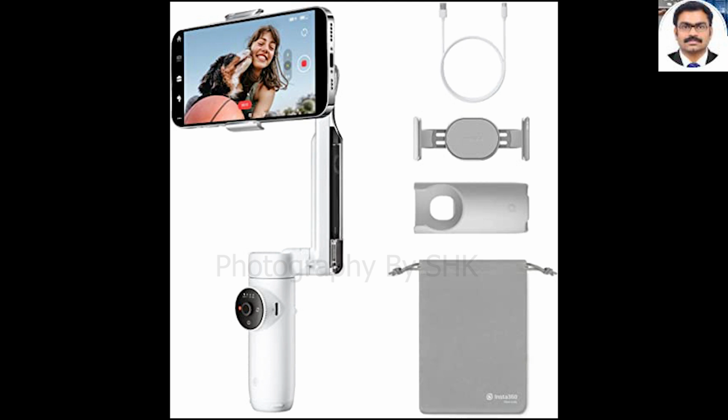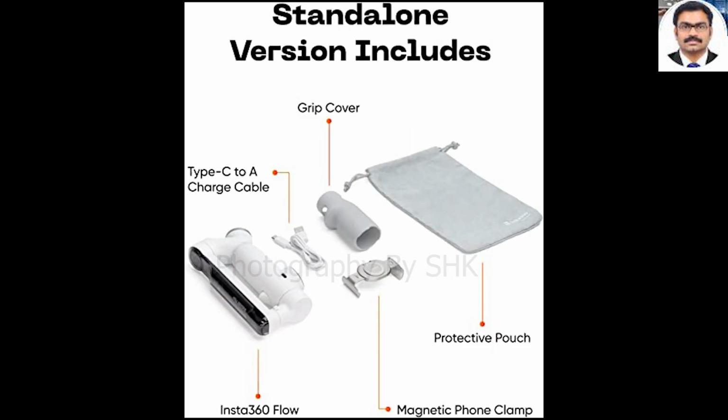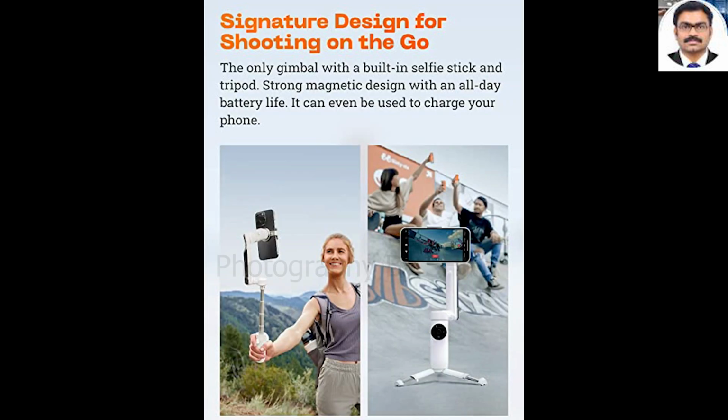Insta360 has unveiled their latest device, an all-in-one tool with built-in selfie stick, tripod and power bank. Christened Insta360 Flow, the new smartphone gimbal uses AI auto-tracking to follow you or your desired subject, while 3-axis stabilization delivers ultra-smooth shots.